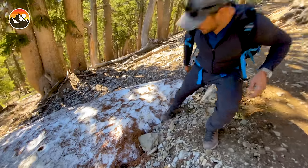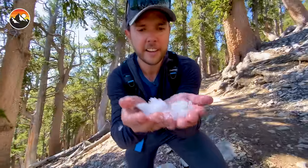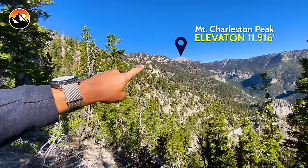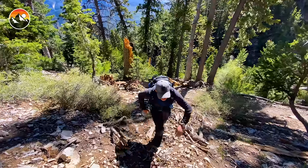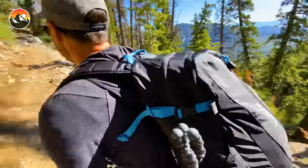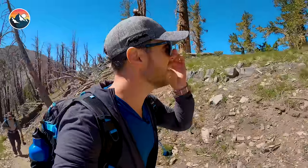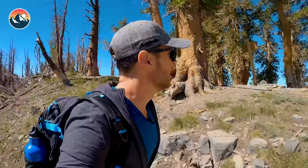Look at that right there. That is snowpack left from the winter season. That's how high in elevation we're headed today. This altitude has snow almost half of the year, and as this is melting away, we're seeing the last bits of what's left. A little bit of a false summit here. Looks like we've reached the top of the first leg.